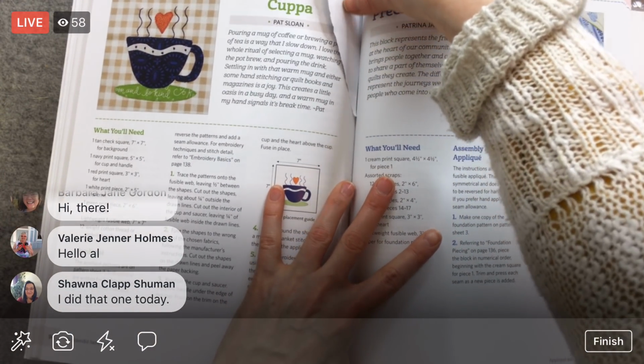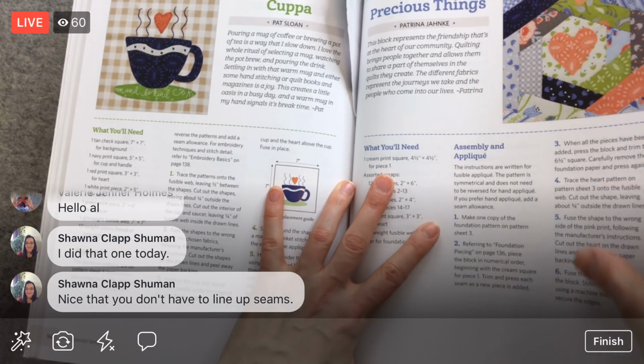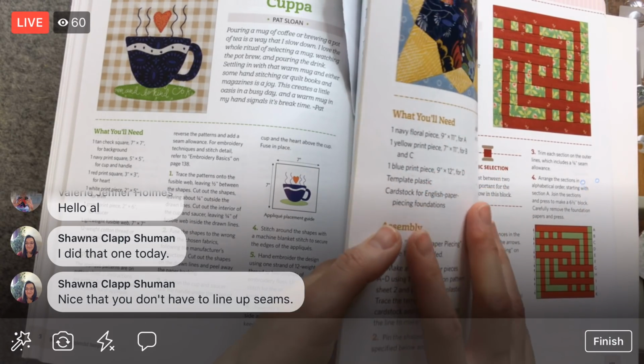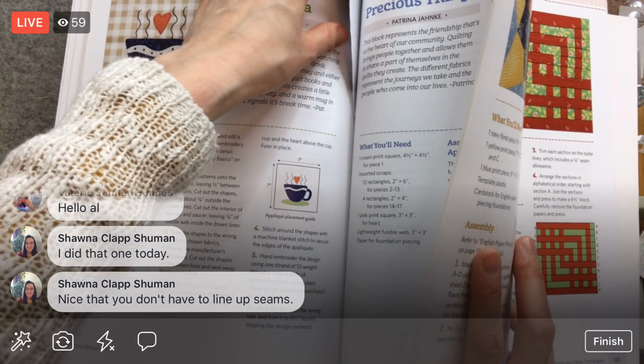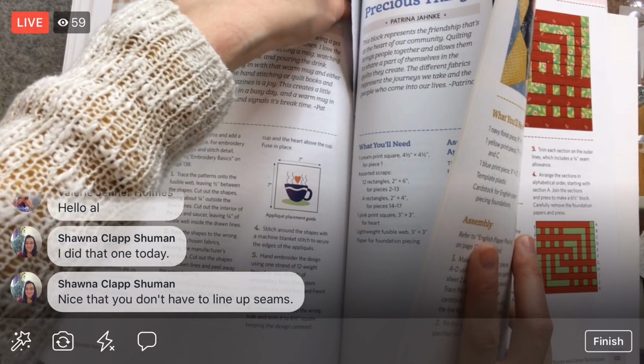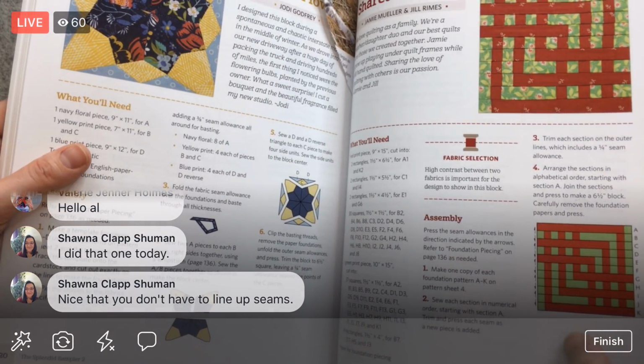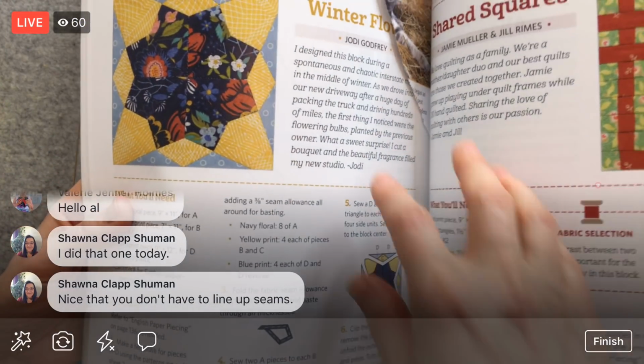Then I think the last two are English paper piecing. Oh, Shawnee, you did that one today. Oh, you don't have to line up the seams. Oh, that's a good bonus for the scatter one. Okay, good. Maybe we'll work on that one on Monday then. That seems like a good idea.